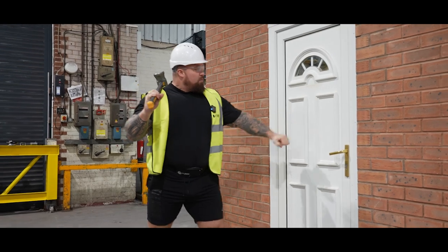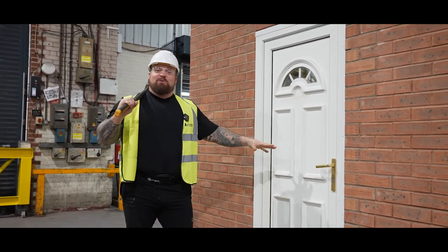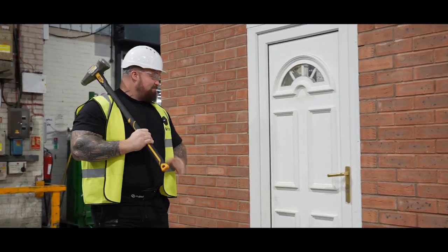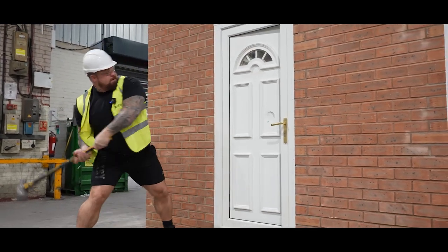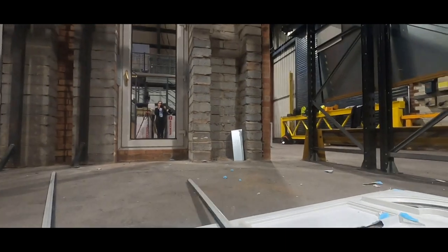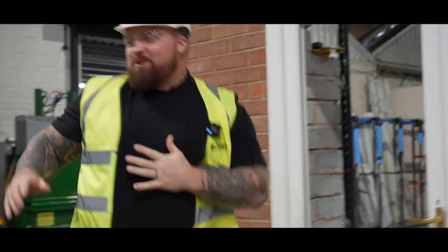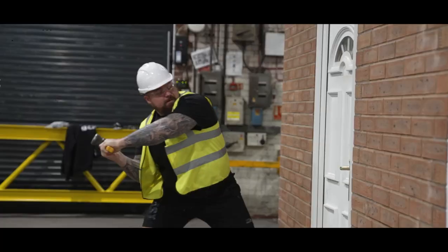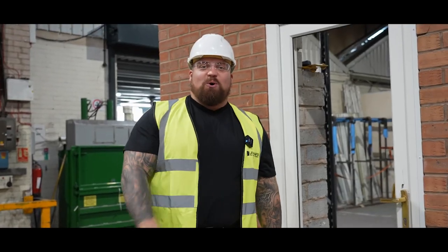Right, here we go. So when I used to live on the council estate, this is exactly the same front door as I used to have. So, same lock, feels the same. So, let's give it a go. In, TV, jewellery, gone. I mean, what are we talking there? 20 seconds, if that.